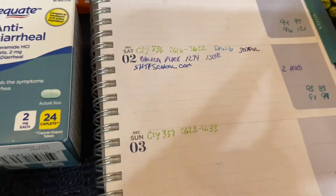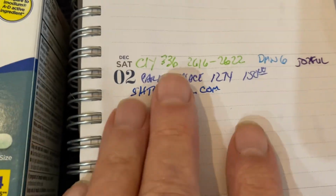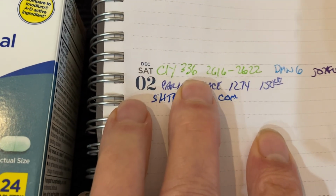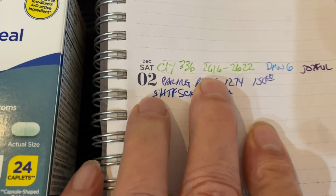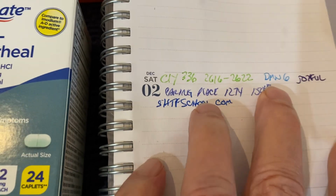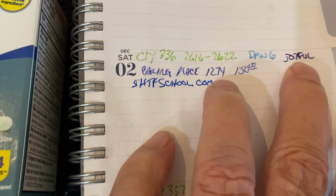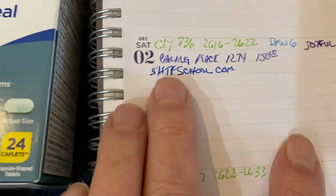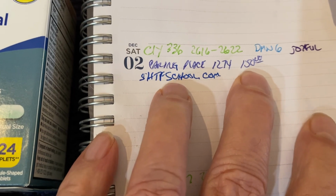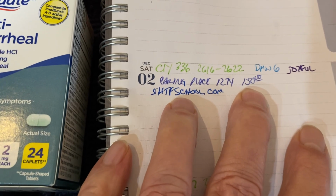Okay, last one. I want to explain to you my journal. So I journal everything. An example here is I did my catechism in a year, day 2. This is yesterday, Saturday, catechism in a year, day number 336. We did chapters or paragraphs 2616 to 2622. I did the Divine Mercy Novena, day 6, and then I did my Rosary, and yesterday was the Joyful Mysteries of the Rosary. I gave a donation to Caring Place, check number 1274 for $150. That's the money that I'm donating to them because I made $450 on the YouTube channel last month.